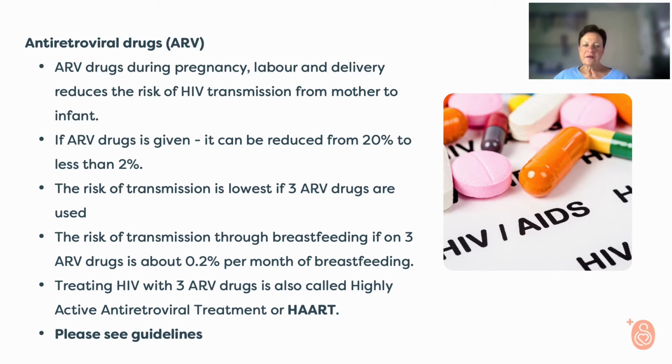And we talk about, you will often see the abbreviation HAART, H-A-A-R-T, which stands for highly active antiretroviral treatment. And it's usually a combination of 3 different ARV drugs that's been used together.